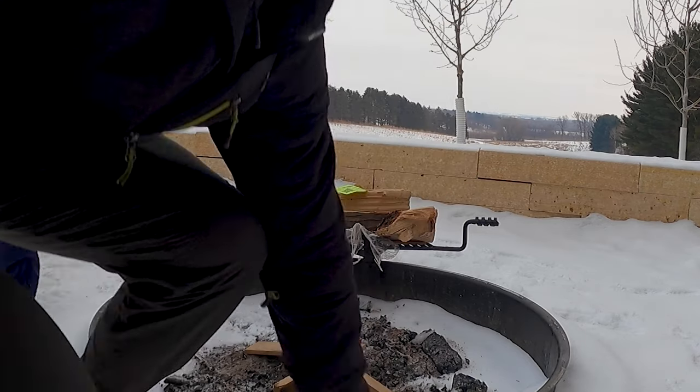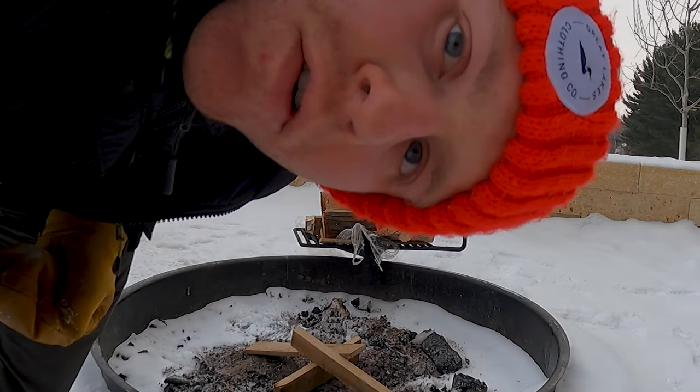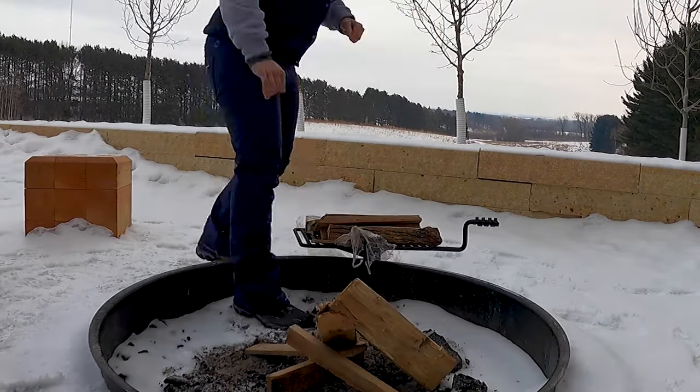We're getting a fire going. Keep us warm for tonight, and so we can roast marshmallows.